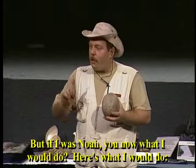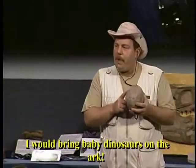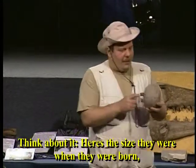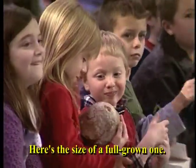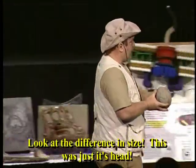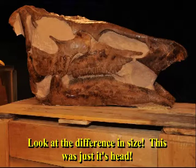But if I was Noah, you know what I would do? Here's what I would do. I would bring baby dinosaurs on the ark. Think about it for a second. Here's the size they were when they're born. Okay? Here's the size of a full-grown one. Look at the difference in size. This was just its head. Look at how big they grow.